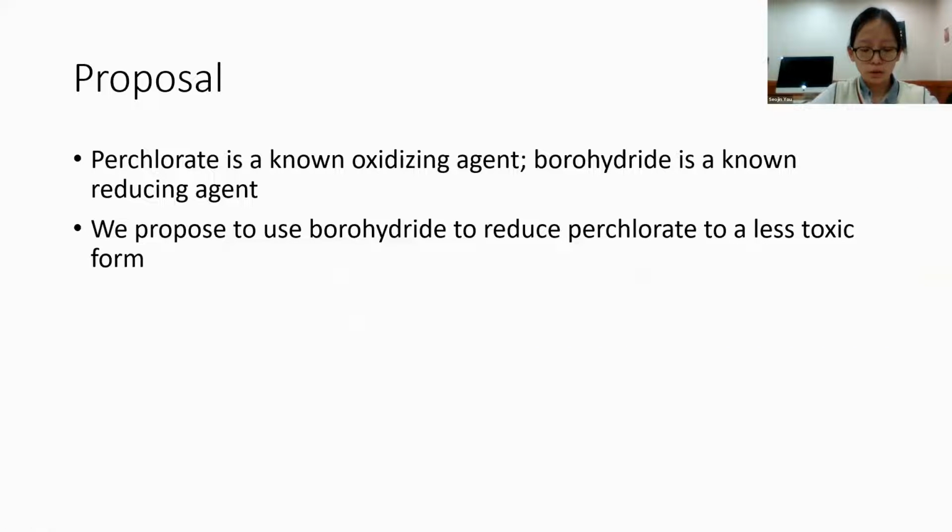Now, prior to our proposal, Teacher Mark and I remembered that perchlorate is a known oxidizing agent. It is used in manufacturing explosives and propellants. Since the central chlorine atom is surrounded by four very electronegative oxygen atoms, it is a very strong oxidizing agent. And so we thought we could find a reducing agent to put it in a simple redox reaction and attempt a reduction. From our organic chemistry class, we remembered that borohydride is a very strong reducing agent because of the four boron and hydrogen bonds, which are highly polarized. And so we attempted to study the interaction between borohydride and perchlorate, to see if they get involved in a formal redox reaction.